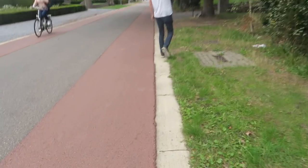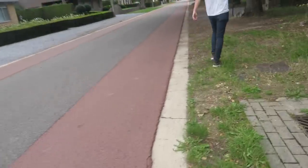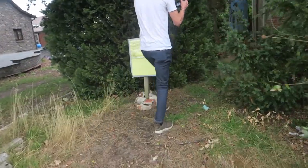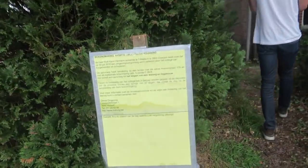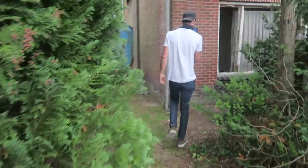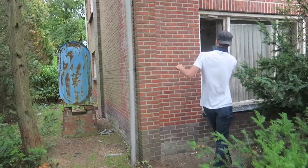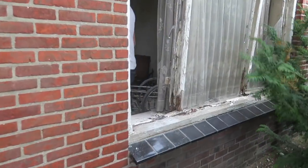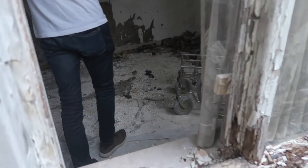You understand why they call this the mold house, because there's a lot of mold inside. They want to demolish this place and build something new, but the furniture is still here, so that makes it very crazy. I'm going to film uncut so I can capture everything on camera.